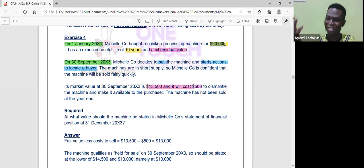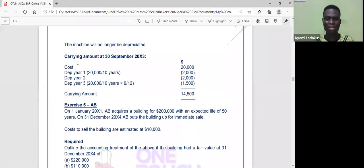I move to the next stage, fair value less cost to sell. The examiner has given me 13,500 as my fair value, and the cost to sell or cost to dismantle is 500. So when I net it off, I have 13,000. Which one is the lower? Because I have to measure at the lower. Obviously, 13,000 is the lower. So I will now write down that asset from 14,500 to 13,000. The difference between the two, 1,500, I take as impairment loss, and that's the end of that question.